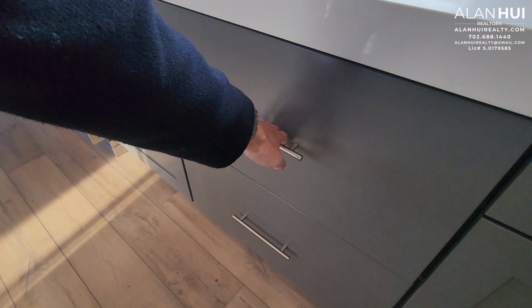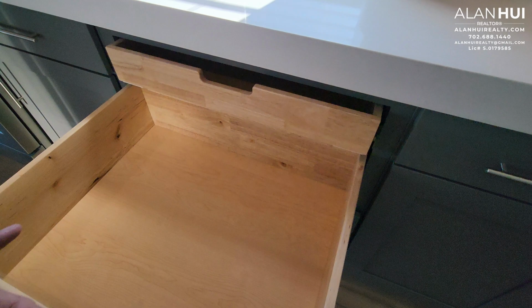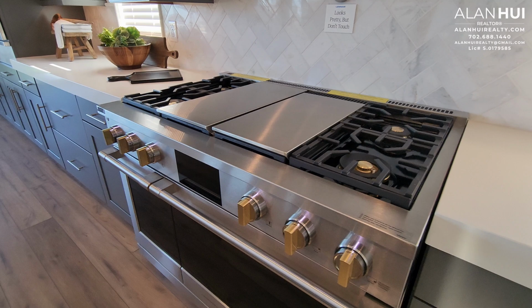Pots and pan drawers. Also a drawer above here as well. These are soft close. And that one's not.